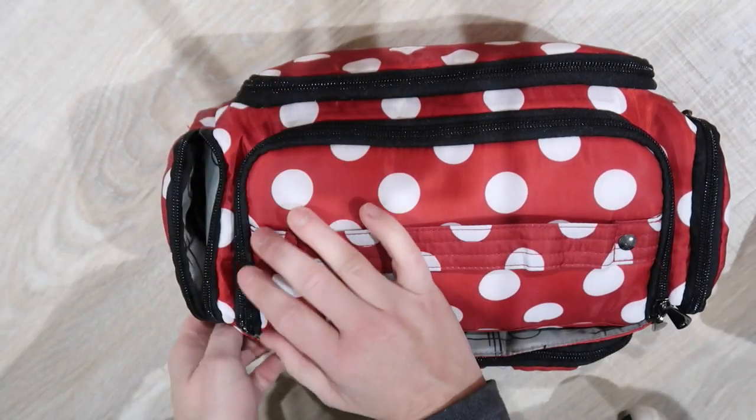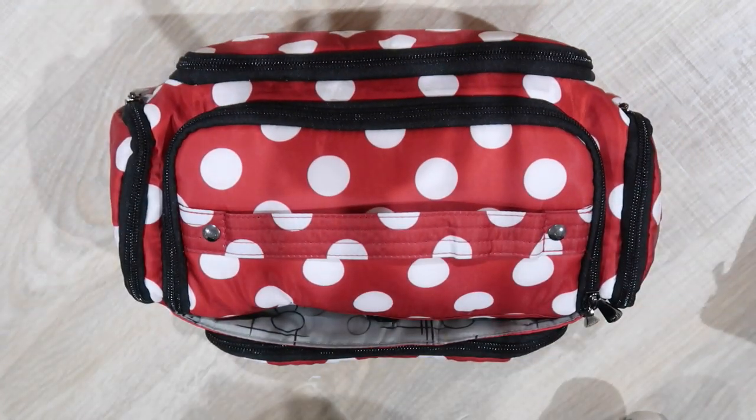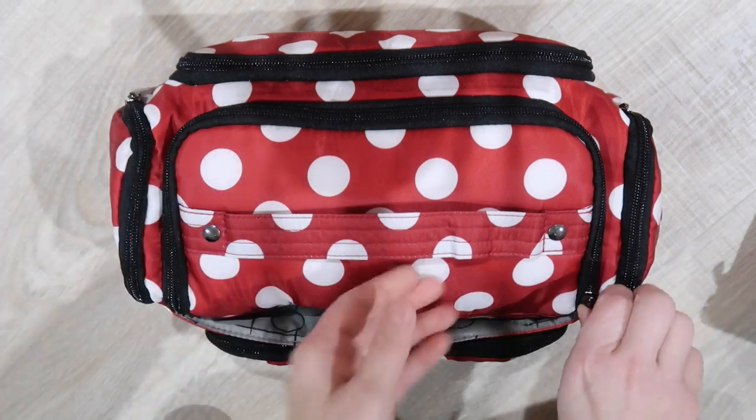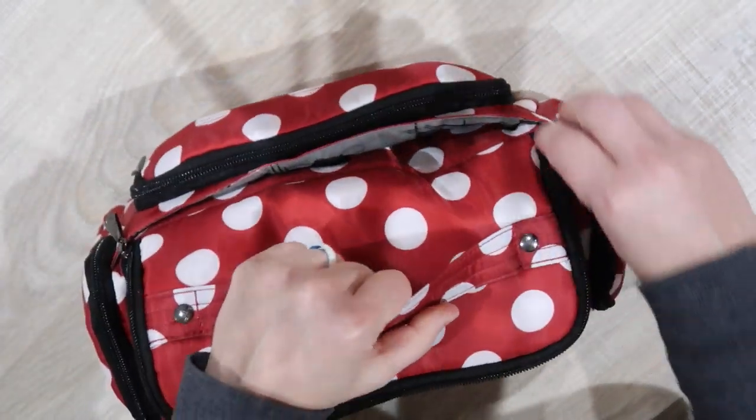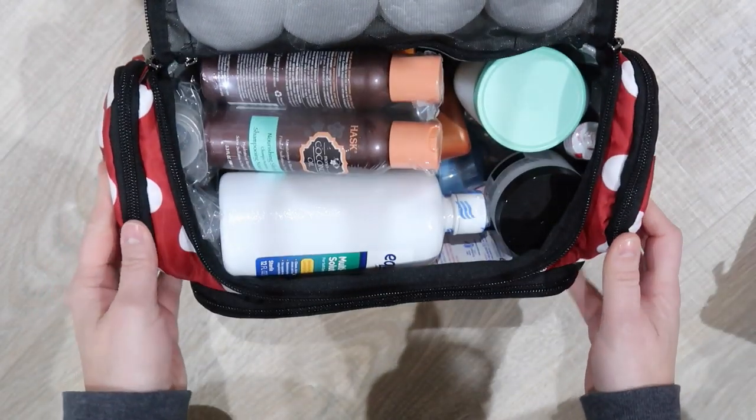And if you're wondering why I carry barrettes, when I'm doing my makeup in the morning, I will pin my hair back on the sides. So that's why I have those in there. And now we are to the main compartment here. And here is everything that I have inside.